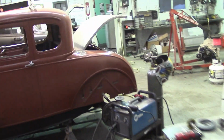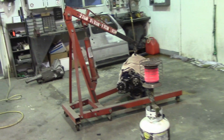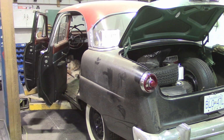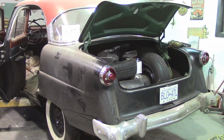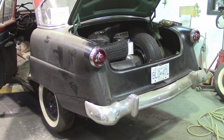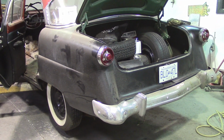Okay, the Model A is still sitting there. I have done a couple little things to that, like I said I was going to, which you'll see on Sunday Fun Day. And Mike's working on the '54 Ford. He's been underneath it, welding away. What a pain in the ass this car is. All the undercoating and tar and the bullshit under this car. Oh my God. It's never ending, but it is getting there. And it's looking good. That's the main thing.